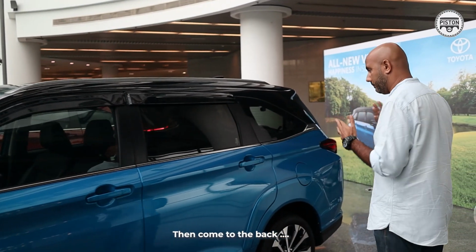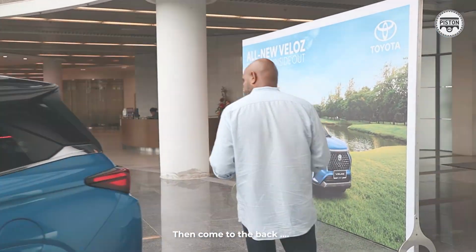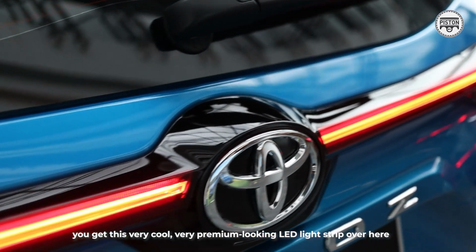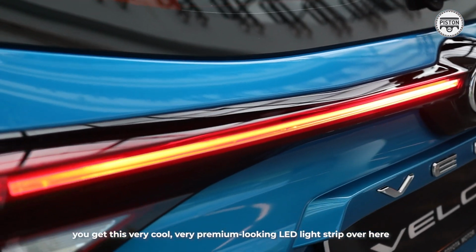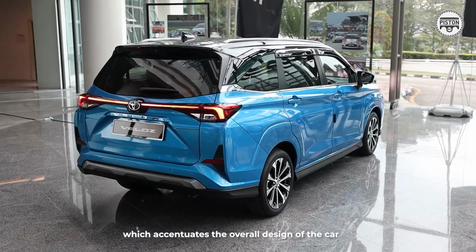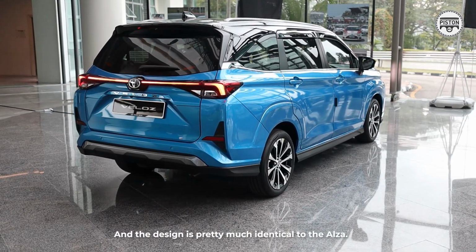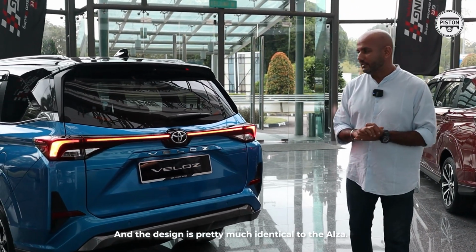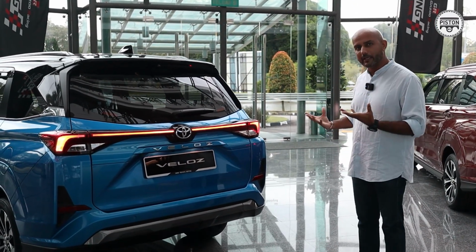And then come to the back. You get this very cool, very premium looking LED light strip here, which I think accentuates the overall design of the car. And then the design is pretty much almost identical to the Alza from back here.